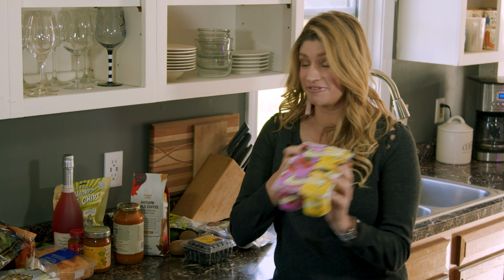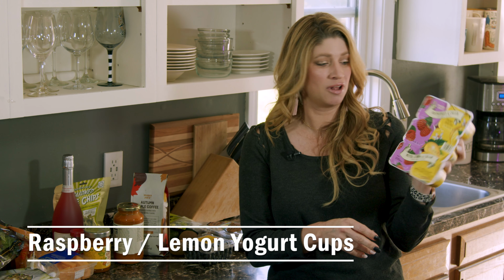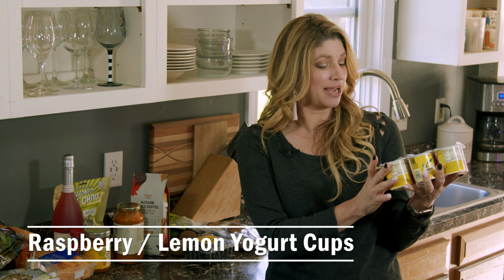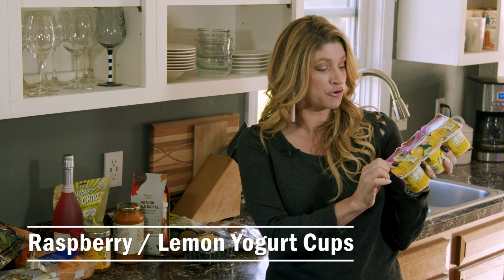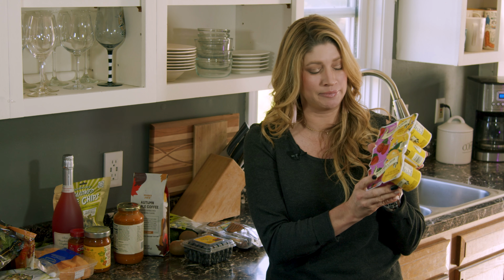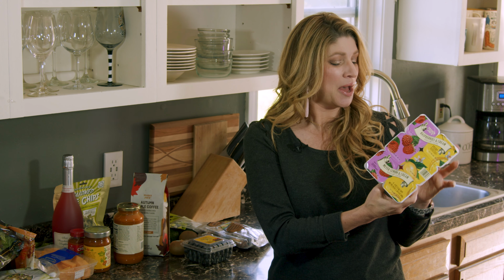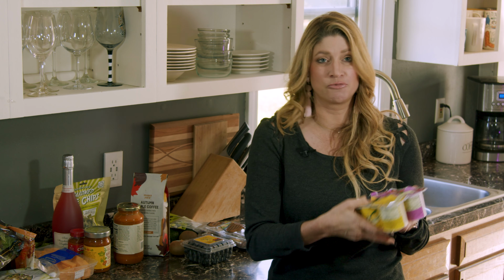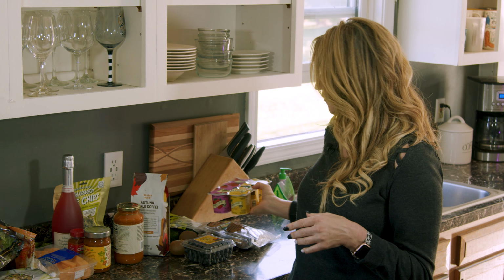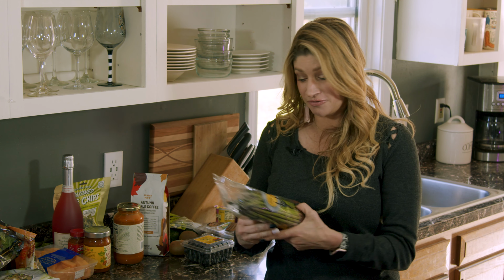And I don't know if you guys have ever tried these out for your kids, but these are phenomenal. It's a six pack and it's got the lemon cream yogurt cups and the raspberry cream. They always fight over the lemon, so I usually end up buying two so that I can split them up better. But they love these. They're really good for the lunches and stuff, for going to school. Great stuff.